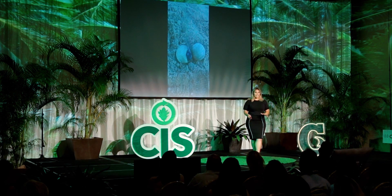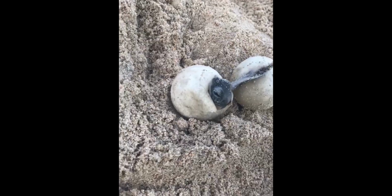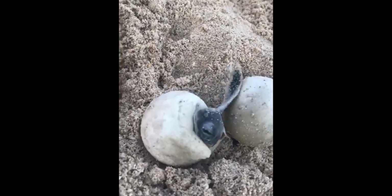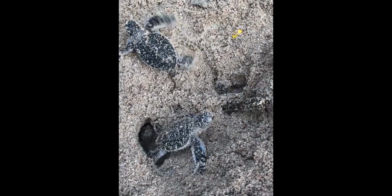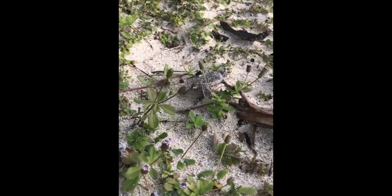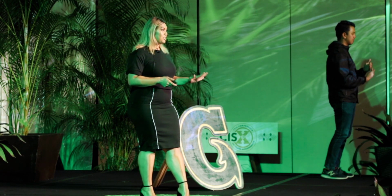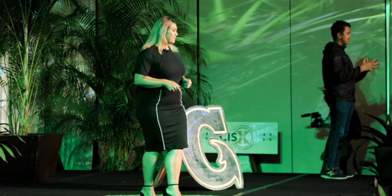After about 60 days, the baby turtles will use an egg tooth on their nose to get out of their eggshell. And then a hatching frenzy begins within the nest. Look at them, they're so cute. One by one, they'll all come out of the sand. Usually that will take about 3 days for them to come out of the nest. And then they'll scurry all the way to the sea. Usually this is the time when a lot of predation can occur, so they have to really hurry up.